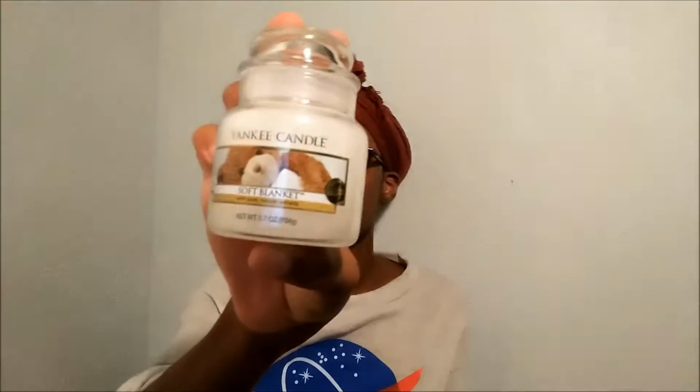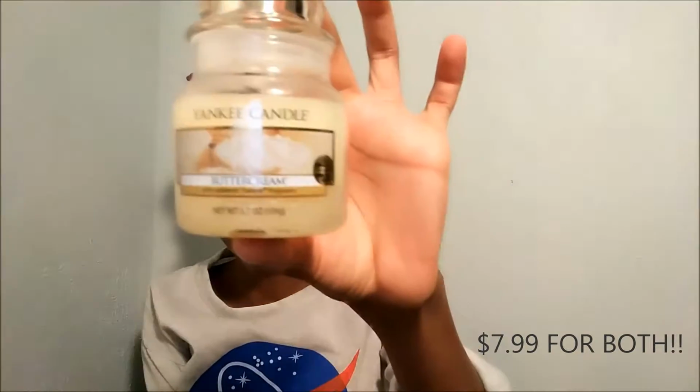Okay, so the next one, I went to Yankee Candle, and this one's called Soft Blanket. And at first when I seen it, I was like, what does a soft blanket smell like? And I was like, maybe when you wash your clothes, the blanket gets soft. So I was like, okay, maybe it smells really, really good, but that's their own interpretation of soft blanket. So this is how it looks. And my last one that I like is called buttercream. And I'm pretty sure everybody knows what buttercream smells like.